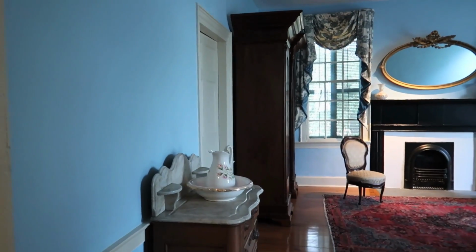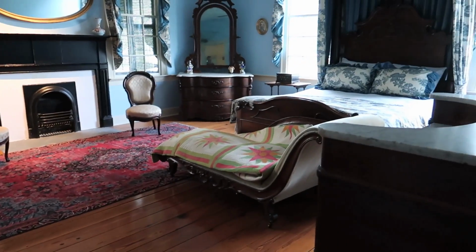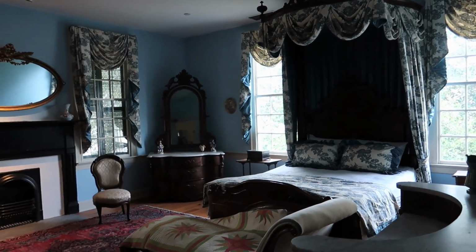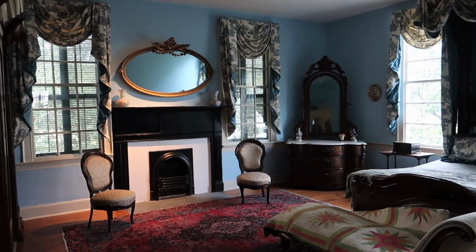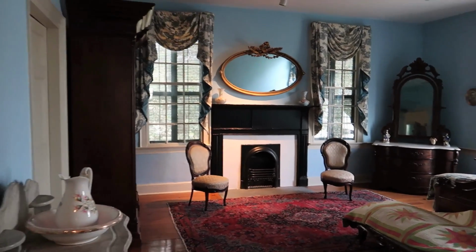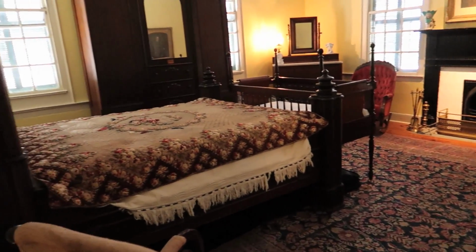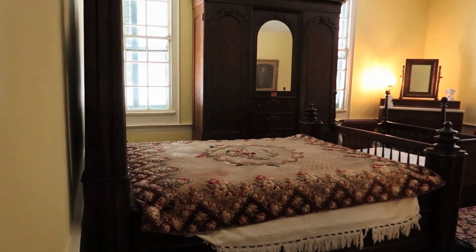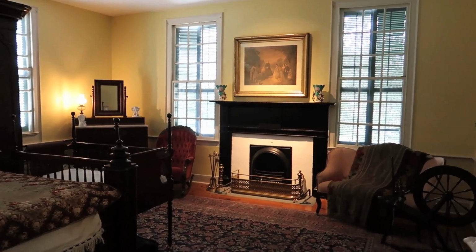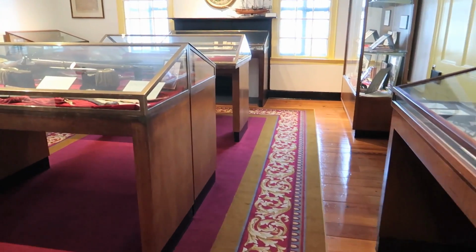This is the guest room. Wow. Each room gets a fireplace. How nice, huh? And then another bedroom. Pretty awesome. The relic room.